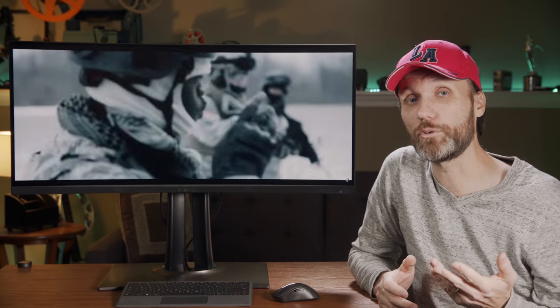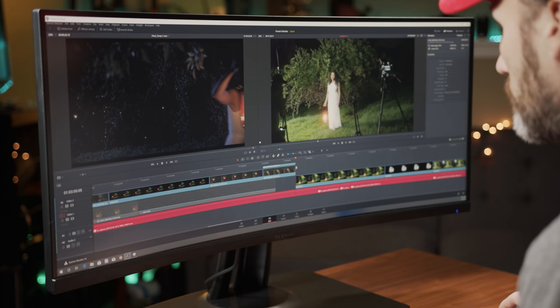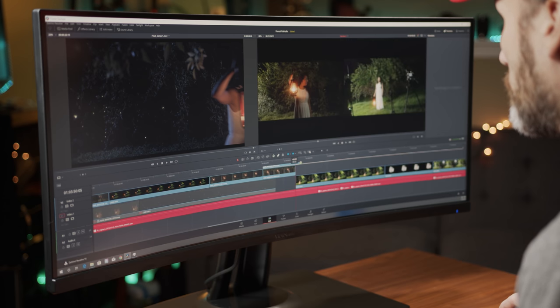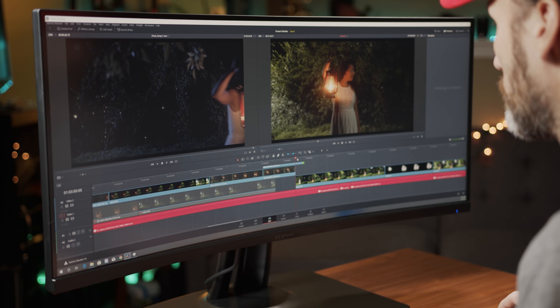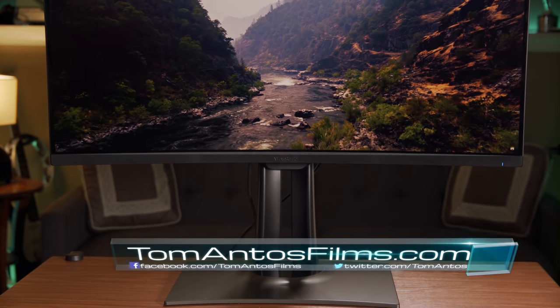So if you guys are out there looking for a great deal on a monitor, something that's not expensive, but at the same time, like I said, has some of those higher end features, then definitely give a try and take a look at the ViewSonic VP3481.